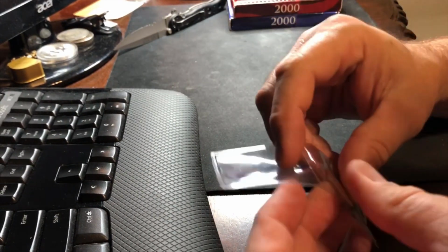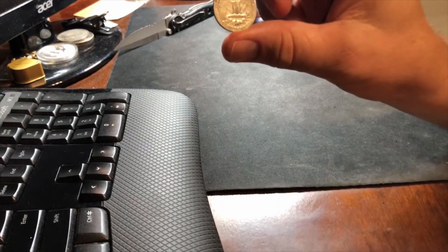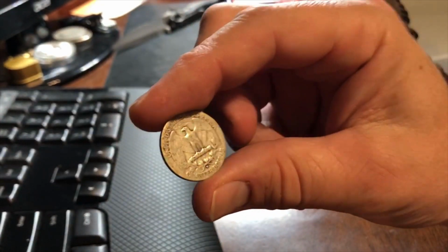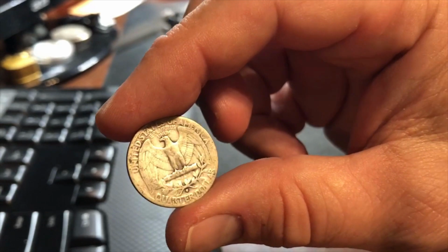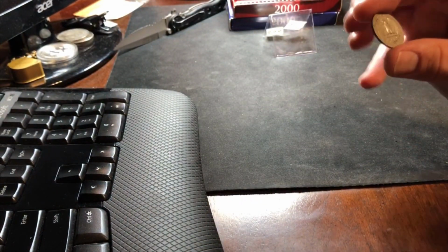This is a first year quarter. This is a first year Washington, and so I went ahead and I think I put a $25 bid in on this. And it sat, and then I thought about it. I thought, you know, I'd be willing to go up a little bit more. I couldn't really see the condition very clearly.